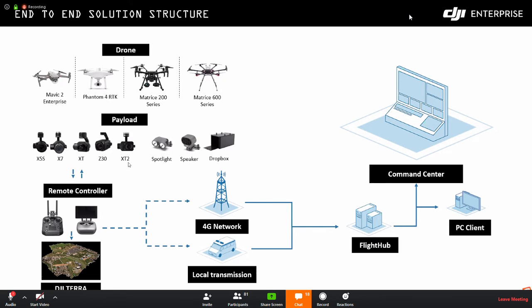Okay, this is the DJI drone solution architecture. So later I will show you the oil and gas application scenarios.